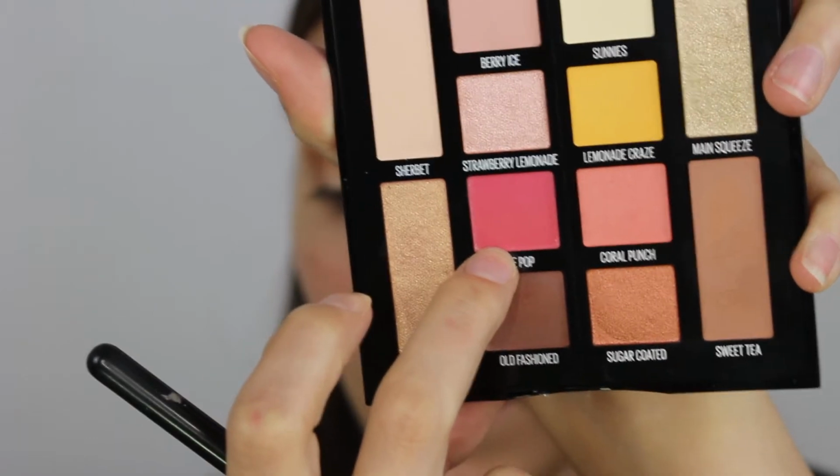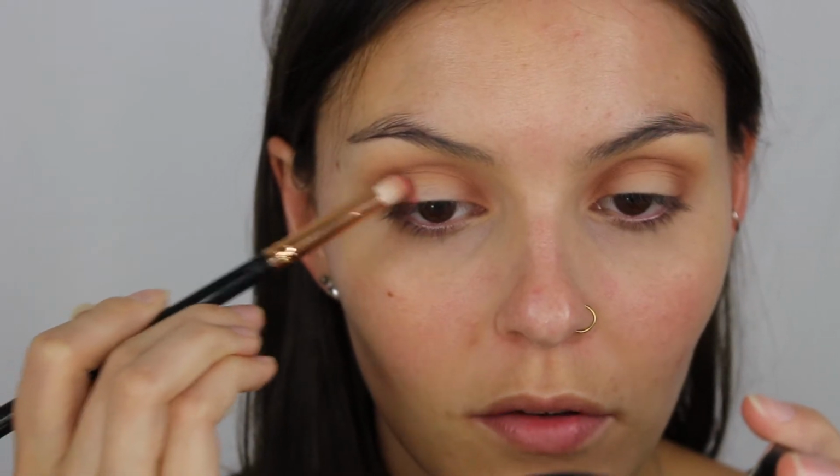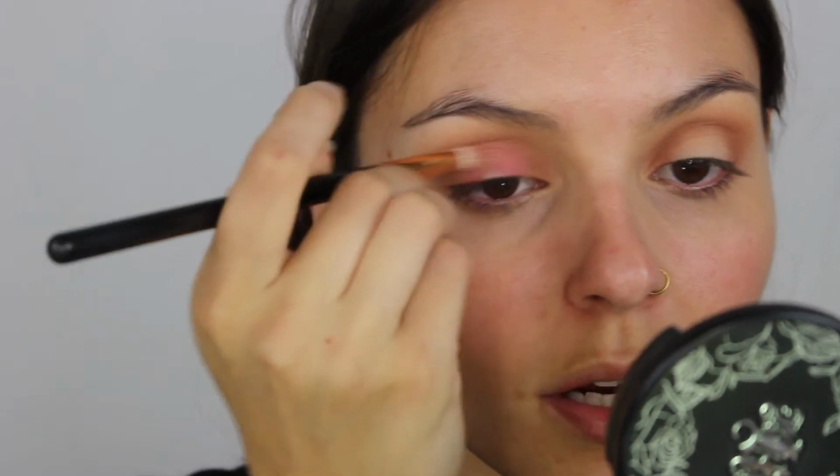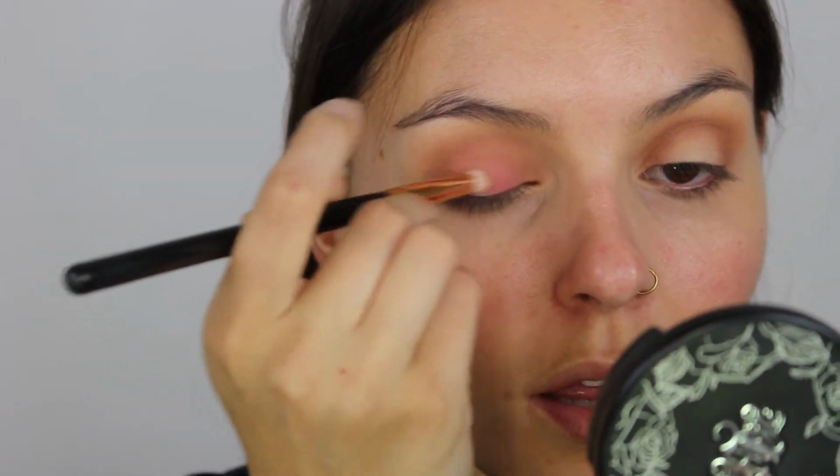I don't know. So now I'm going to take Ice Pop, this corally pink. It's coral, red-ish, whatever. I'm just gonna layer this right up here. Wow, I like this color. I'm actually gonna pop this all over the lid, I think. Maybe not. I don't know yet.